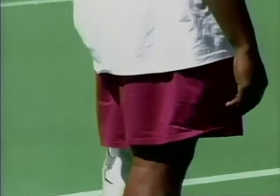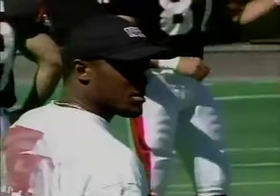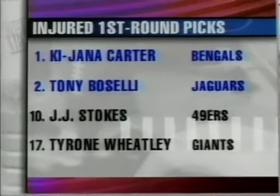That is the multi-million dollar left leg of Ki-Jana Carter, the number one draft choice in the NFL by the Bengals, who went out in the preseason on just his third carry with a torn ACL. It's been a tough year for first-round picks. Boselli, the great offensive tackle from Southern California, the Jaguars' number one. He's out with a knee, but making very good progress. He'll be back probably in a couple of weeks.